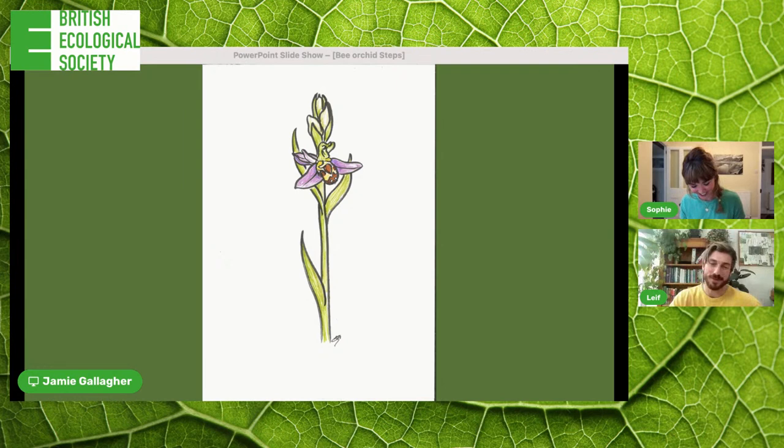So that's very true. Well, I'm looking forward to colouring in my orchid. I've added some me too labels and things, a little bit of grass on the bottom. Although I might draw Burger King in the background, actually.